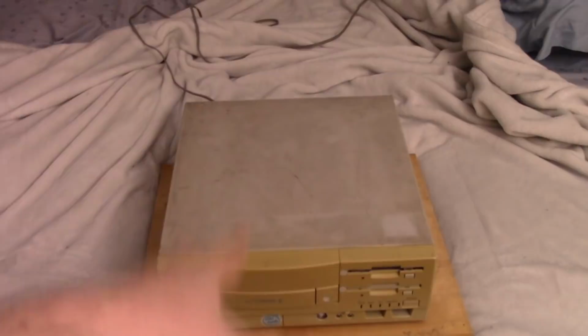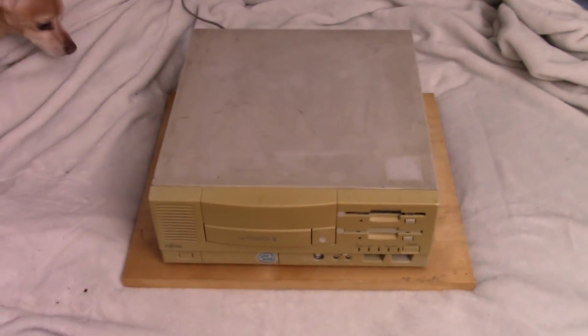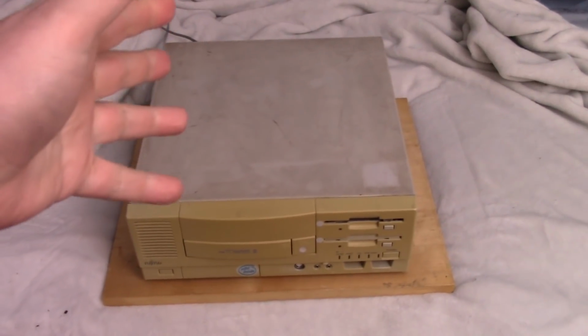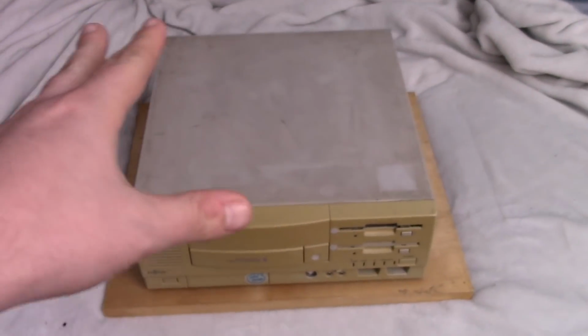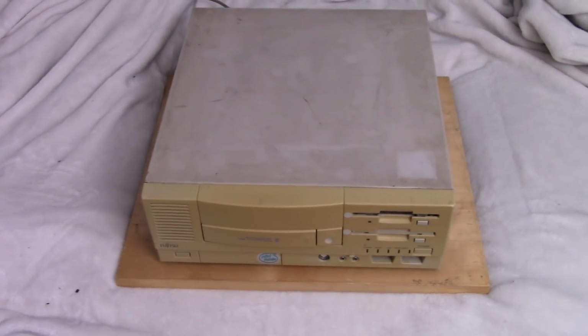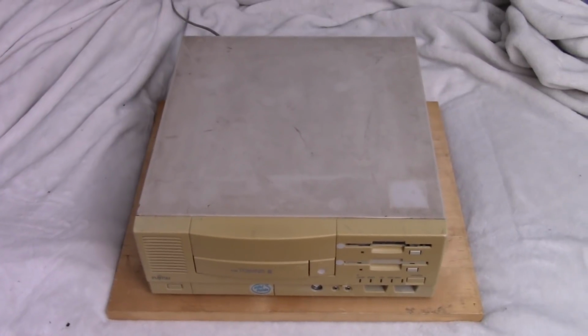Alright, so I'm going to open this thing up and we're going to take a look inside of it. Now this is actually not my first time opening this machine up. I took it completely apart when I first got it, and I took video, but I didn't take still images for the blog. It was done really poorly.